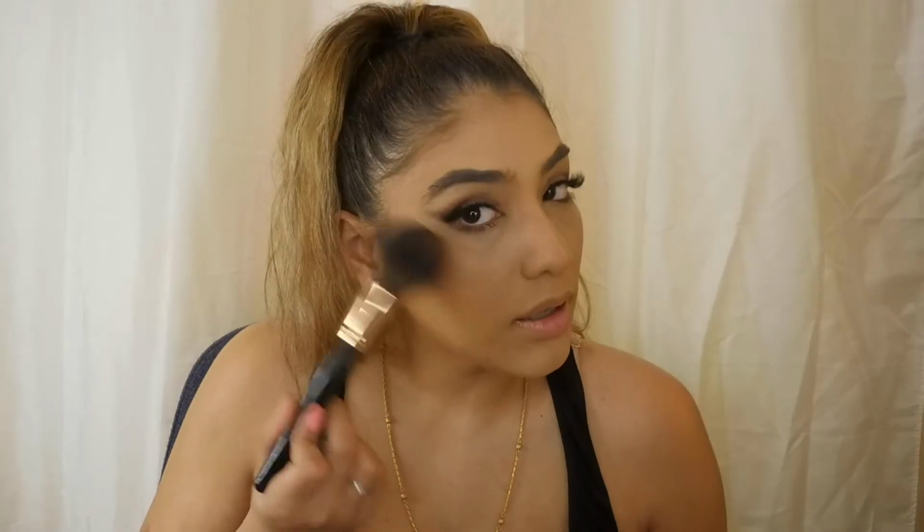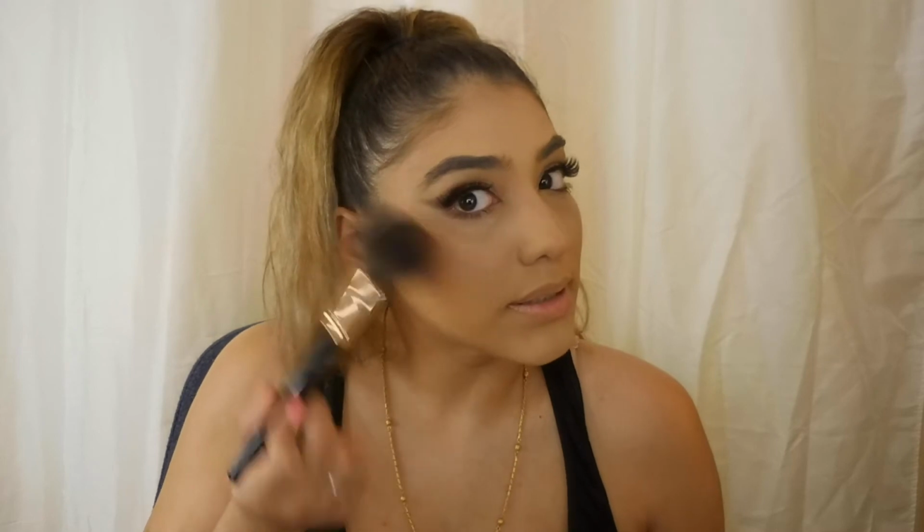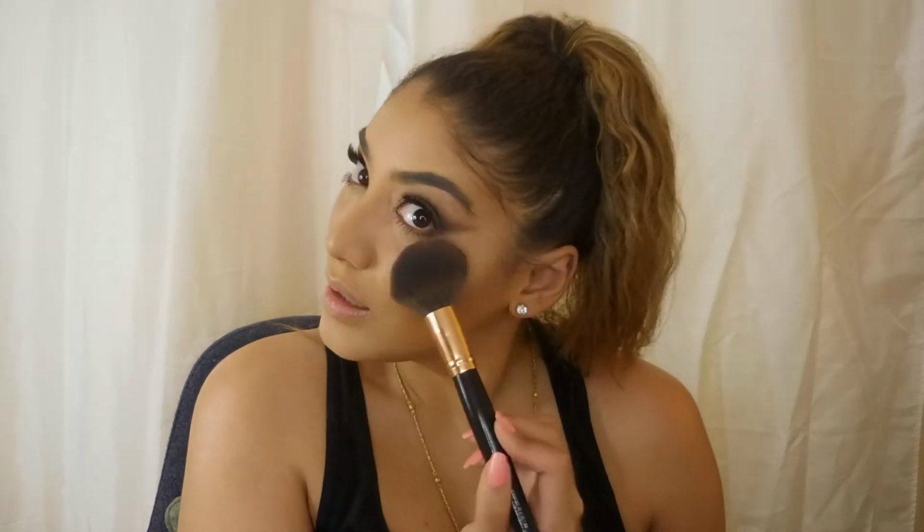This is a Canadian brand. I got this, I believe, in a Boxy, and it is such a pretty shade. I broke the container, but this is the shade, starting from the outside so that I don't mess this up. Okay, I'm not gonna go overboard. I'm gonna add it little by little and see how I feel.